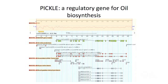This is just an example. This is a gene required for oil biosynthesis. It's found in oil palm. It's found in other crops as well. It's actually one of my favorite classes of genes. It's a chromatin gene, a chromatin remodeler. But anyway, again, it's a regulated master gene that controls many others.